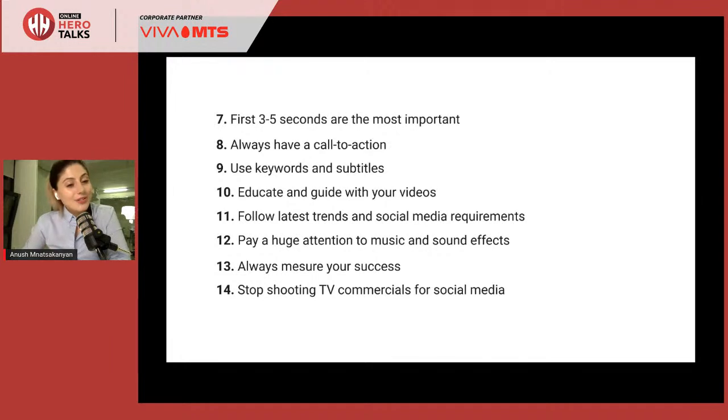Nine is use keywords and subtitles. Both of them are so important, especially because one of the newest trends is silent videos. Whenever people are just watching these videos without the sound on their mobile phones, if they are on a bus or somewhere else, it's so difficult to turn on the audio. Subtitles and keywords are very helpful.